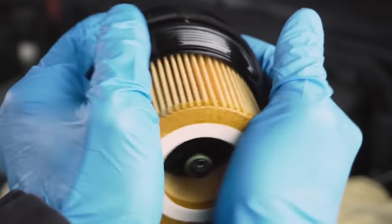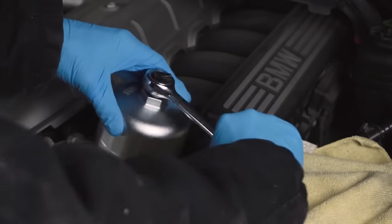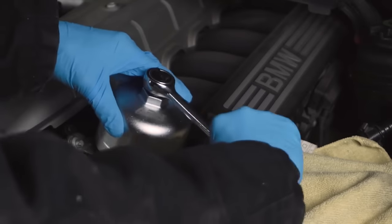So you have a plastic cap that the filter will go into, and then the cap has sides on it. It's like, I don't know how else to say it, it's like a giant nut. You can think of it like that. And then this filter will fit perfectly onto that cap. This is 86 millimeters wide, and it's got what they call 16 flutes or 16 sides to it.